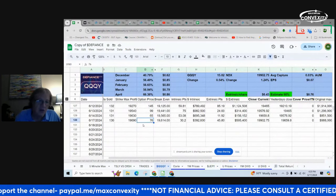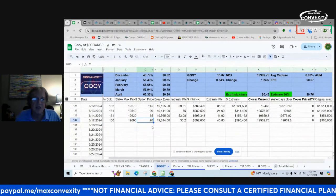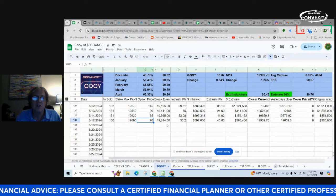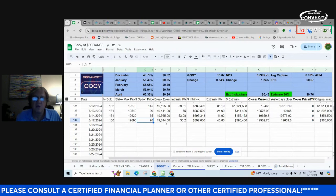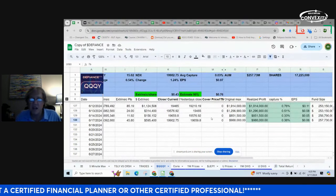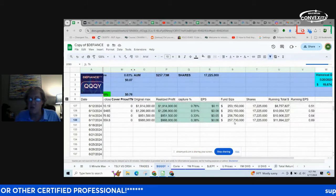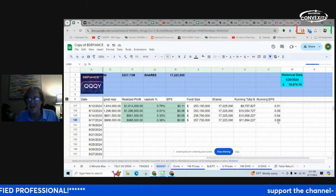They sold 130 contracts at the 19,690 level, 76 points. So that's the break even, 19,614. It expired out of the money, which means full profit for these guys. They made nearly $1 million. Takes them to 69 cents a share on the month.